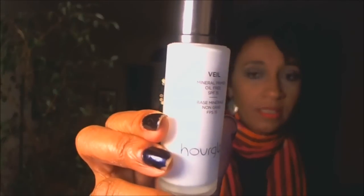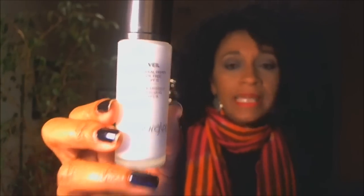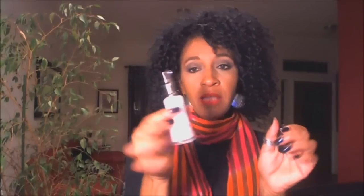Yeah, there we go. But that's what it looks like, and it's a little pump bottle. And this is the large bottle. I purchased this at Sephora. I got it during their friends and family sale with the 20% off, because I believe it's $52 to get this bottle.